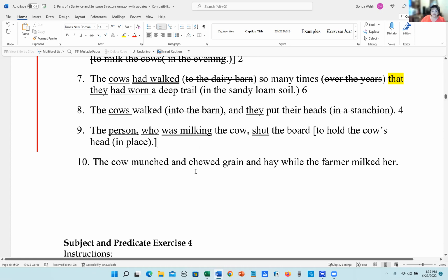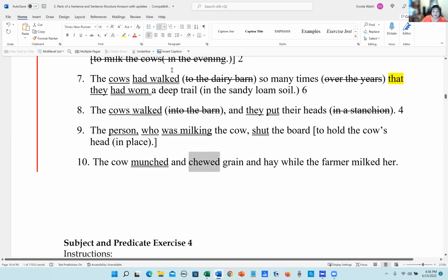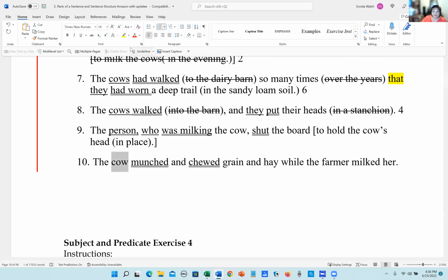All right, number 10. We do not have any prepositional phrases, but I see munched as a verb. I'm going to underline that. And chewed is a verb. I'm going to underline that. Who munched and chewed? The cow. So there we have 1 set of subjects and verbs.